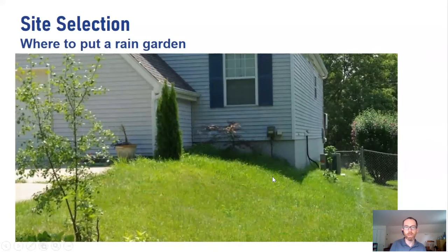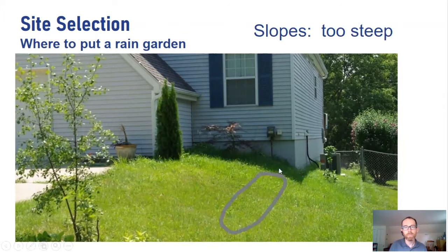All right, how about this one? Is this a good spot for a rain garden right here? I'm going to say nope, the slopes are a little bit steep. This is going to be a very hard space to build a rain garden right here because of that.